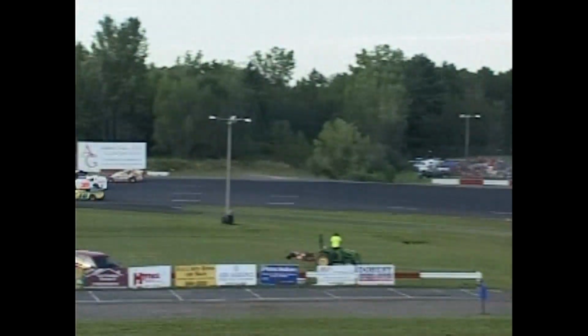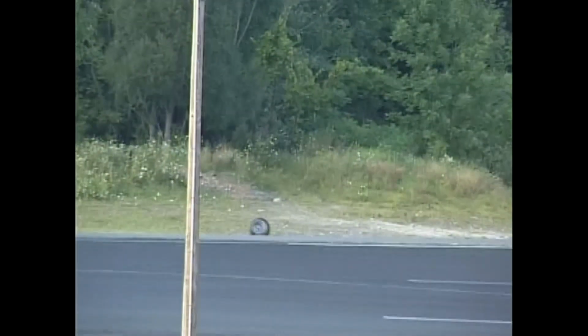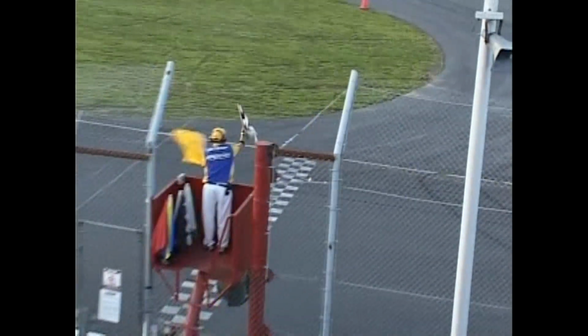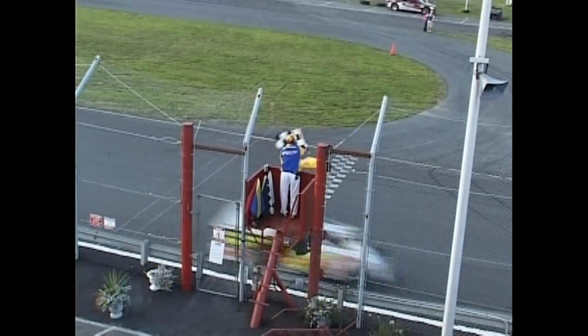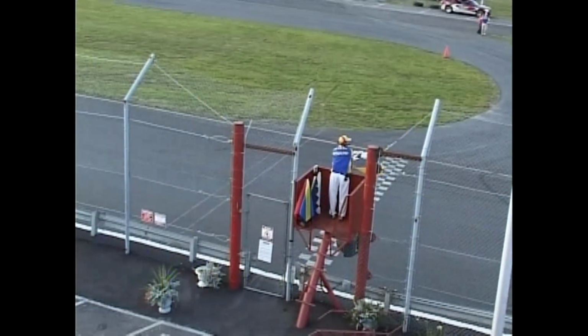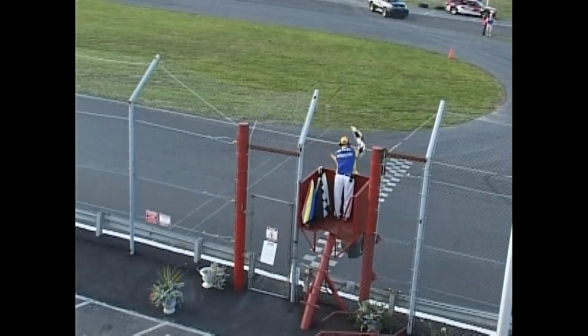Look out! Flack catches a tire in the bottom of the racetrack. Left front is broken on that car. Checkered and yellows. Gagno will be the winner. 2nd place will go to Atkins. Foley finishes 3rd. Mike Wells 4th. Andy Haywood 5th. And Craig Riel will get the final transfer spot.